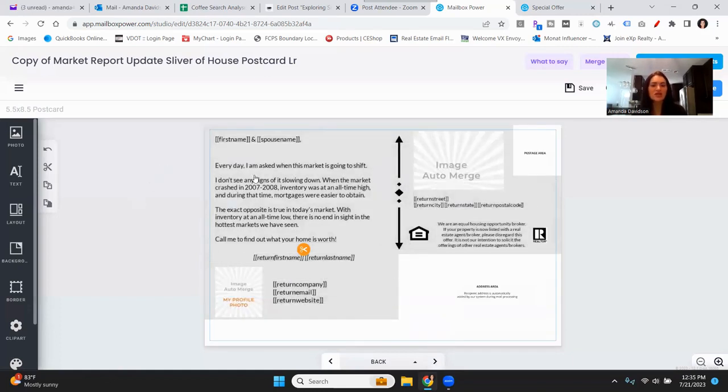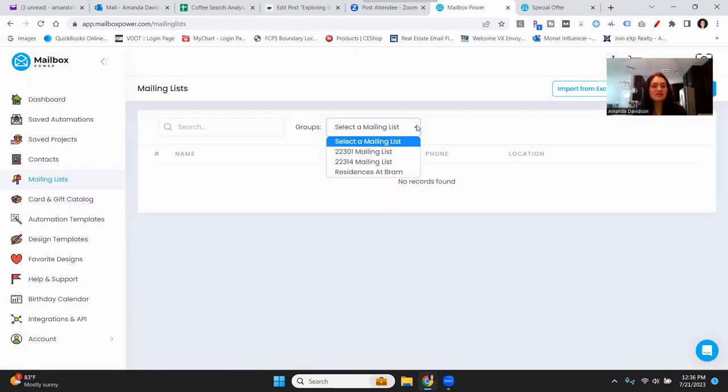And you can always adjust this. This is just filler text that Mailbox Power has in their design. I adjust this quite a bit to fit who it's going to, but it shows just how automated you can get depending on how personalized you want it to be, or if you want just everything automated. All you would have to do is put a generic message in here, but then you still got this personalization at the top here.